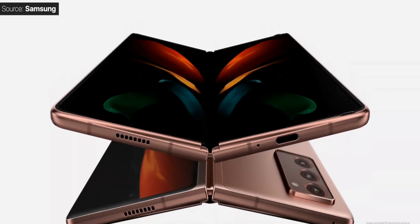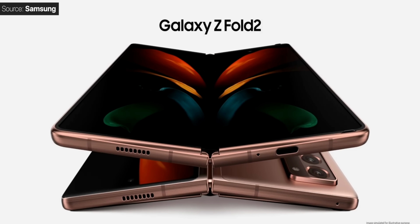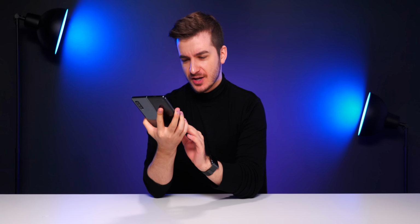Samsung has just unveiled the Samsung Galaxy Fold 2, and this is by far the phone that I'm excited for the most. So, without any further ado, this is the Fold 1, by the way. Fold 2, well, no one really has it just yet, but it's coming out very, very soon. So without any further ado, here are 30 things you probably didn't know about the Samsung Galaxy Fold 2.